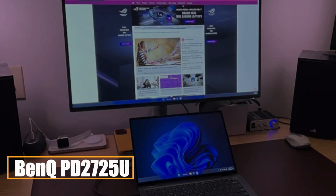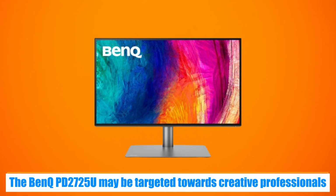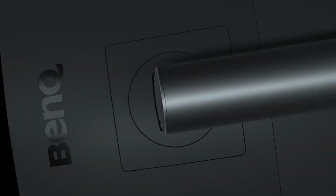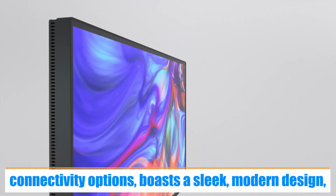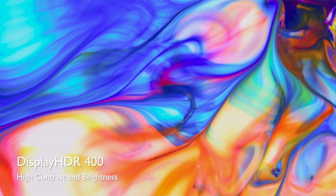Number 5. BenQ PD2725U. The BenQ PD2725U may be targeted towards creative professionals, but the great thing about this Mac-friendly Thunderbolt 3-armed 4K display is that it's actually pretty affordable for what it offers. We found during our testing that it doesn't just offer a range of connectivity options, it boasts a sleek modern design, and comes abundant with multitasking features like picture-by-picture and picture-in-picture modes.